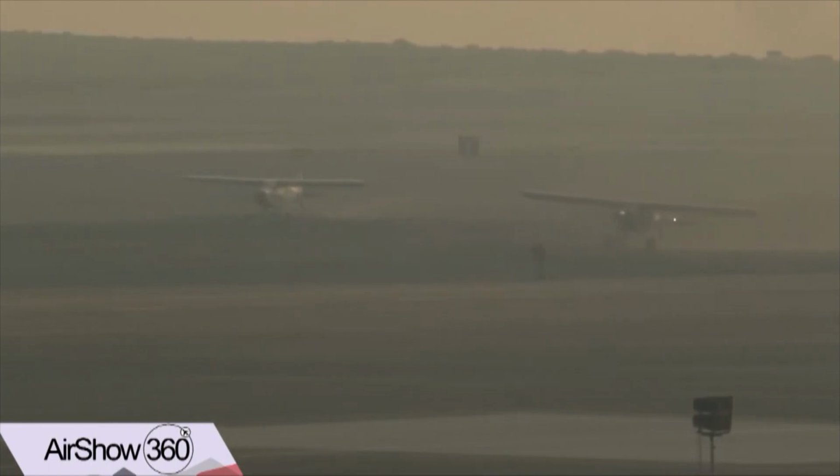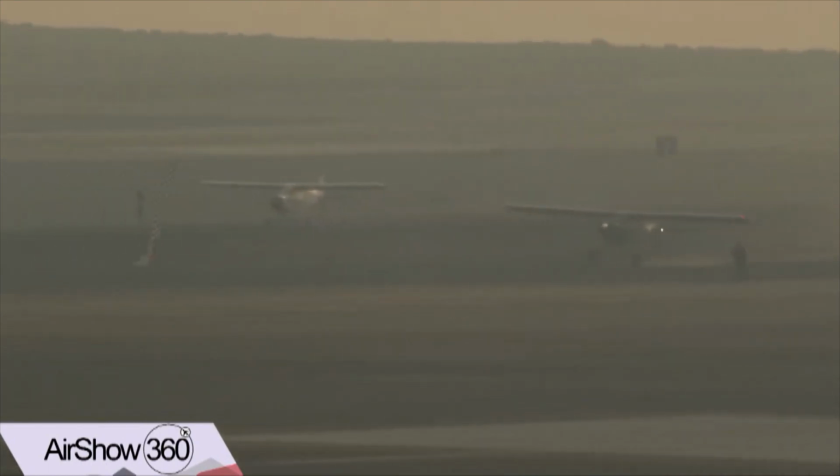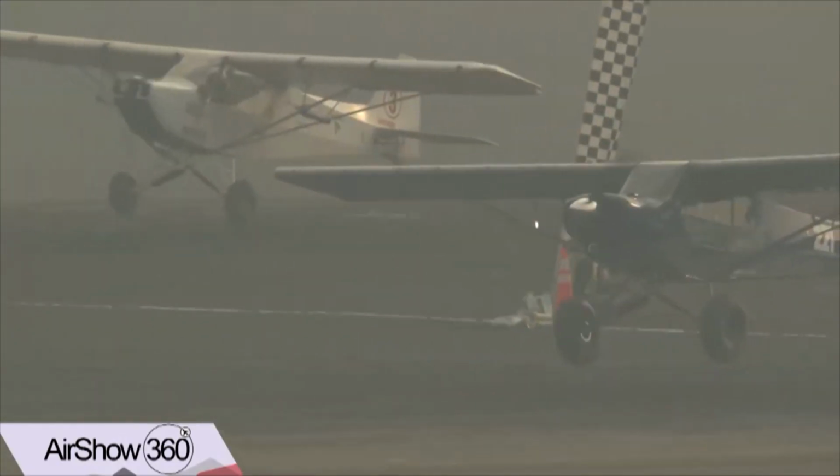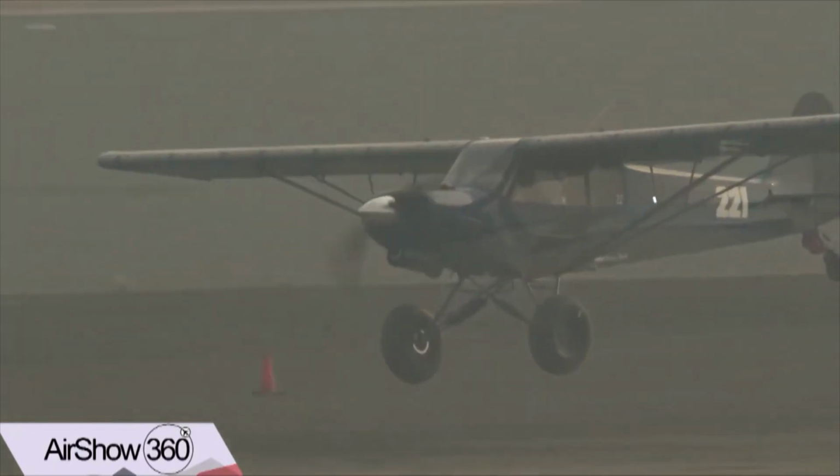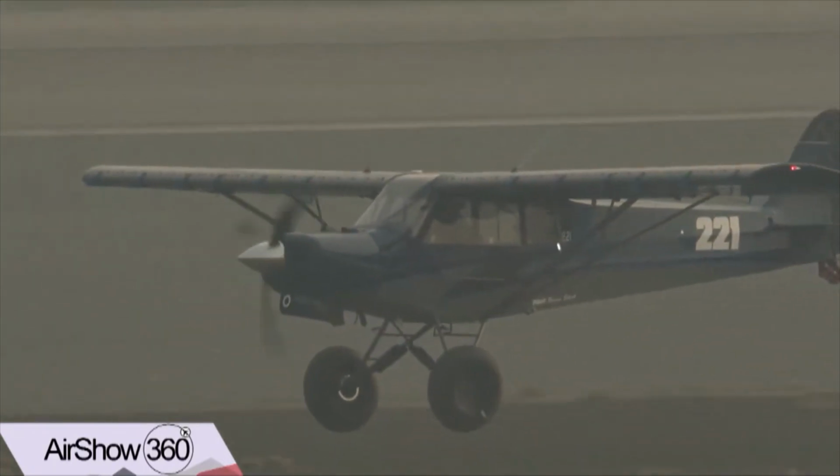Ooh, Legend Cub getting good at that turnaround. He got it snapped right around quick. This will be really neat to see at the other end because Hal's a real contender, whatever sport he's in, be it STOL or STOL drag. He's always in that top 5.